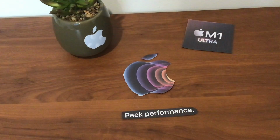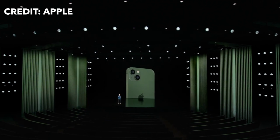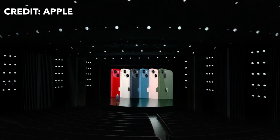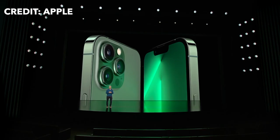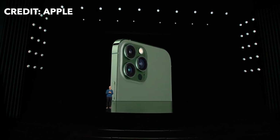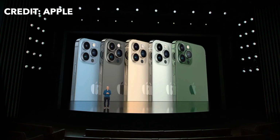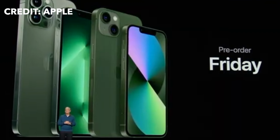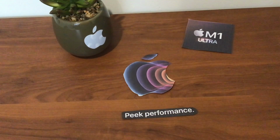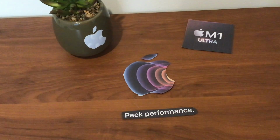Moving along swiftly, they announced this new green color for the iPhone 13 and 13 Pro. Solid green for the 13 and a new alpine green for the 13 Pro. Now, personally, I think the 13 Pro in alpine green looks quite nice. It complements the iPhone 13 Pro's other colors as well as in general. However, the iPhone 13 solid green just looks like swamp water in my opinion. Like, I can imagine Shrek emerging from there and Donkey just waiting for him. The next in the series, Shrek the iPhone.